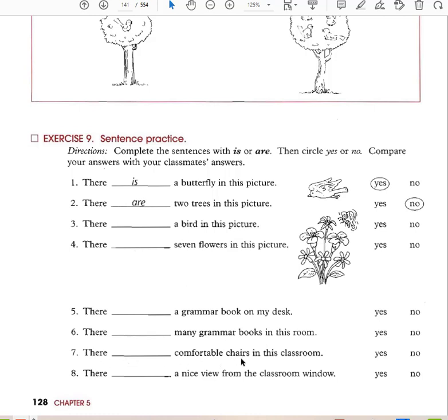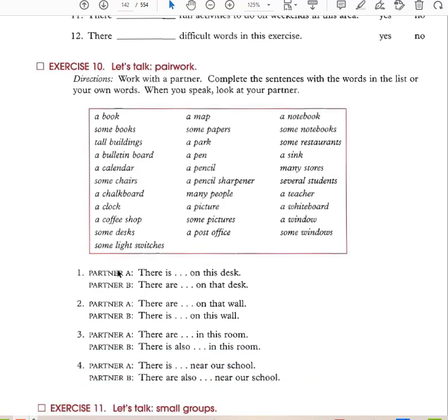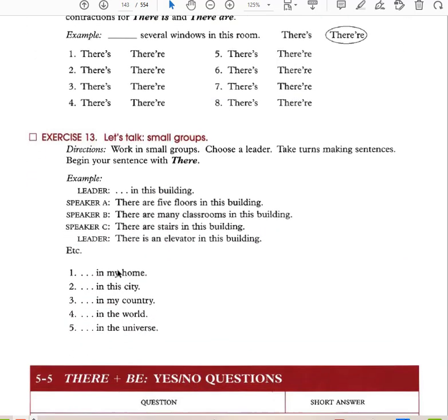There are comfortable chairs in this classroom. There is a nice view from the classroom window. There are interesting places to visit. There is a good place to eat near school. There are fun activities to do on weekends. There are difficult words in this exercise. So that's pretty easy to do.